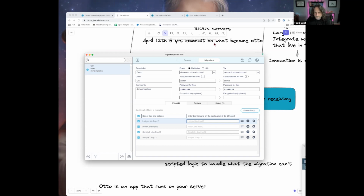Oh my gosh, we are just running out of time. I do want to talk about a couple of things, but this is the big feature. So I want to make sure that if people have any questions about migration, that we surface those.